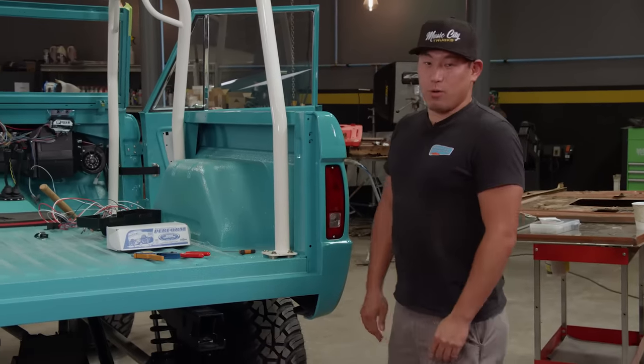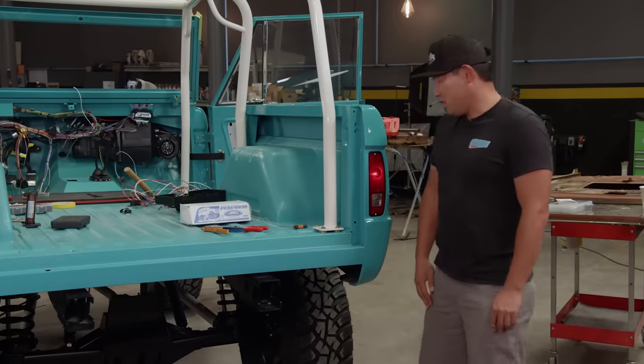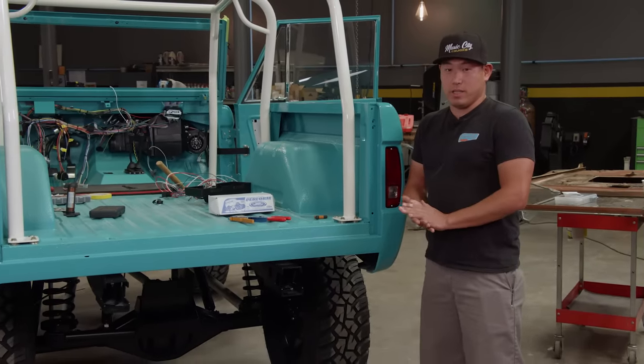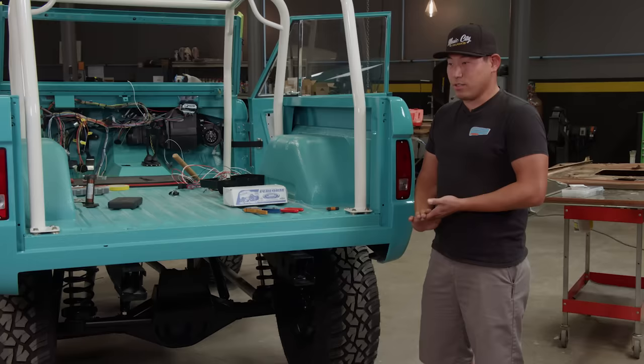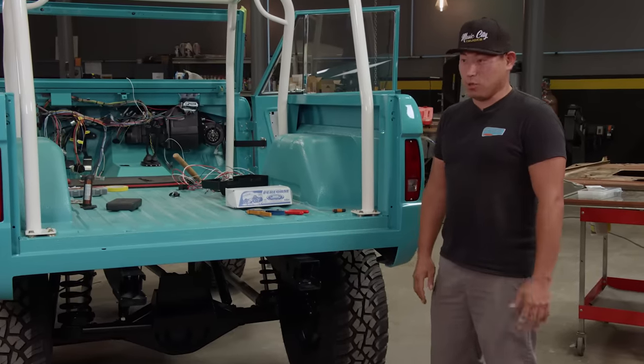All right, so we've buttoned the rear wiring up. Let's see if it works. Awesome, great. So the wiring's pretty well finished. There's a few things left undone under the dash. When the guys get the dash finished, they'll be able to plug everything up, get it back in there, and it should be good to go.